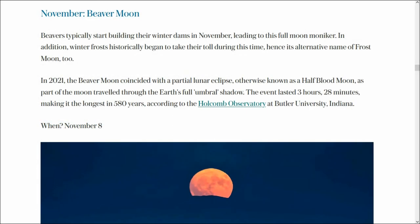Beavers typically start building their winter dams in November, leading to this full moon moniker. In addition, winter frosts historically began to take their toll during this time, hence its alternative name of frost moon too. In 2021, the beaver moon coincided with a partial lunar eclipse, otherwise known as a half-blood moon.